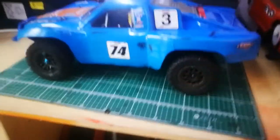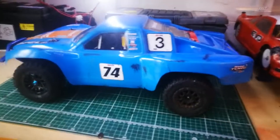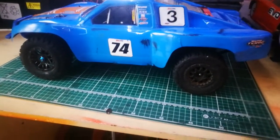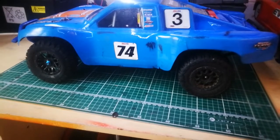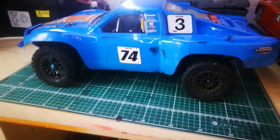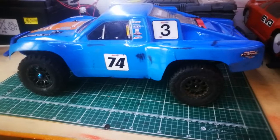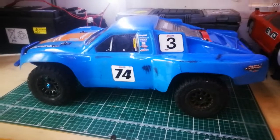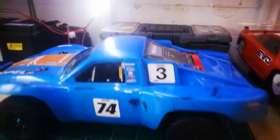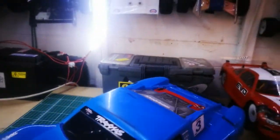I need to have a look at this one. It's making some horrible noise. I'm not sure if it's a bearing that's gone in the rear diff. I did rebuild both diffs in the summer. In fact, I rebuilt the whole car, refreshed all the shocks, etc. But possibly the motor may be on its way out, or I'm not sure if it's a bearing. I need to look at that, and that's one of the jobs. We have a list now of work we need.